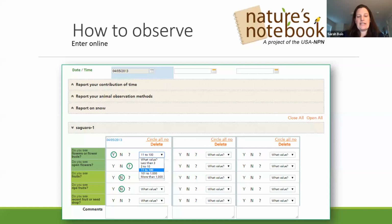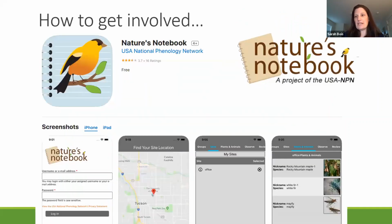This is what the online data entry looks like. It looks exactly like the data sheet, so it's really easy to enter online. And then of course, like most things, there's a phone application for iPhones, Androids, tablets, etc. I personally use the paper data sheets and have our interns use the paper data sheets, but a lot of people really enjoy using the app too. And then it just automatically enters the phenology observation into the database.